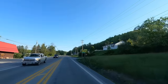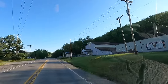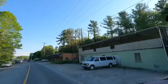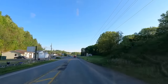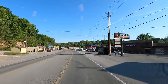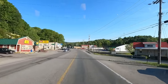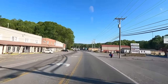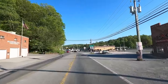Okay, we're going to keep right on trucking. We are on Highway 52 heading north. This is Scenic Highway 52 heading north. We are cutting up through West Virginia. We're going to go up through the old coal mine towns along this route. I found this online. It's a scenic highway, plus they call it Coal Heritage Trail. I am really looking forward to this.